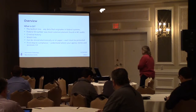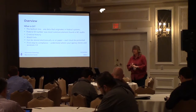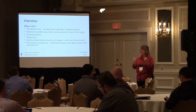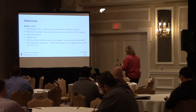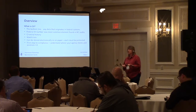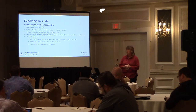Criminal history, watch list. Again, electronic or on paper. Your front desk is asked to run a background check on somebody, they print that. That paper also has to meet the requirements. So again, the data, first step to compliance, know where your agency stores the data and how they access it and where.